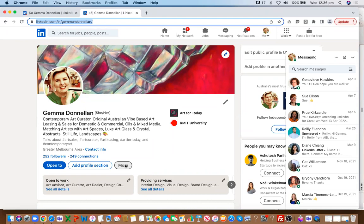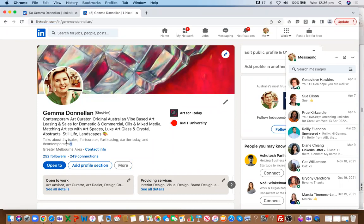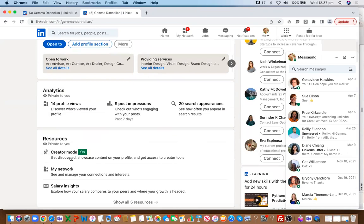But with creator mode, you can see here that she has these five hashtags. So Gemma has made a commitment to talking about these topics in anything she shares on LinkedIn. So if she adds these hashtags, which are just topics or subjects or names, about what she's doing, then people can click on that hashtag and see everything else that has the same hashtag. So it's like a link to everything else with that same content. So I really encourage you to perhaps consider being a creator. It's in this little section here where you turn it on.